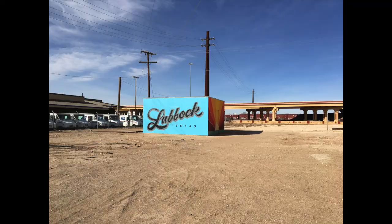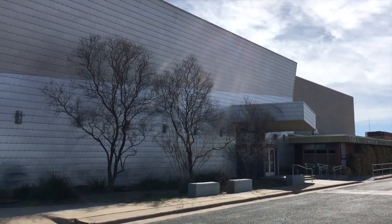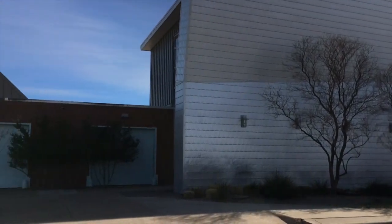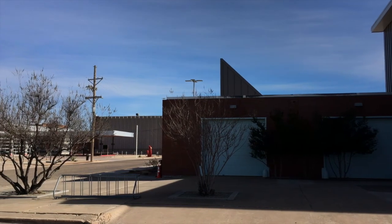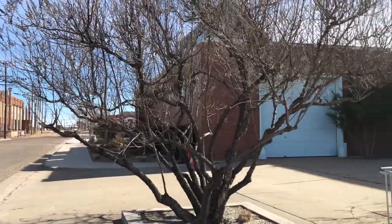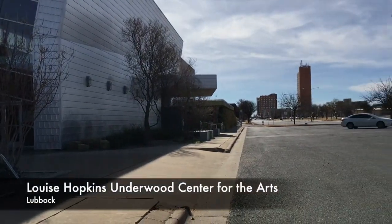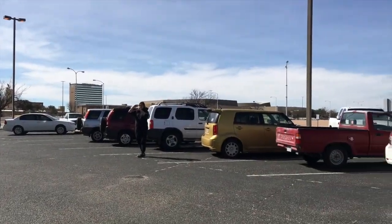We had to say goodbye to the hippo, and then we hit the road and headed up toward Lubbock. Only 2.5 hours away. Not far. So Lubbock really is kind of the center, I would say, of the Panhandle art scene. And that's due to a number of factors. It's due to the university, and then also there's been great patronage in Lubbock. The Louise Hopkins Underwood Center for the Arts is actually named for the recently deceased Louise Hopkins Underwood, who was kind of, I would say, Lubbock's art grandmother.